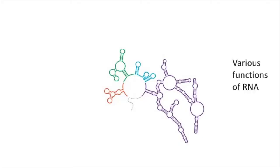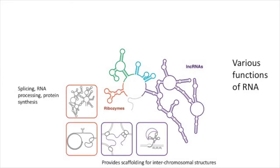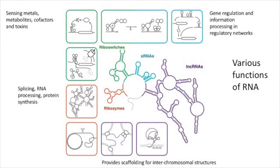What we find interesting about those structures is that each different shape of the RNA molecule does something different for the cell. And what scientists are trying to figure out is how all those different shapes give rise to the many different things that we observe in life around us.